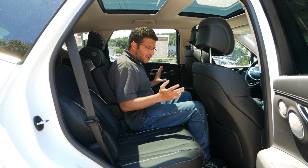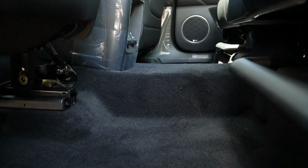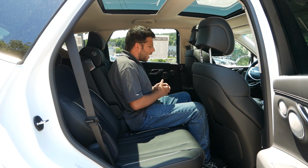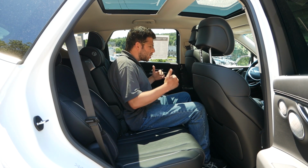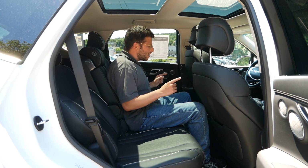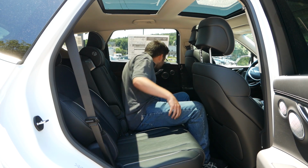Now, there are a few things that are standing out to me here. The center hump isn't that aggressive at all. However, shoulder room, I was actually expecting a little bit more shoulder room. I think if you had 3 kids back here, they're going to be just fine, but for average-sized adults, it might be a bit of a squeeze. So that is a bit of a surprise to me, experiencing the GV80 for the first time.